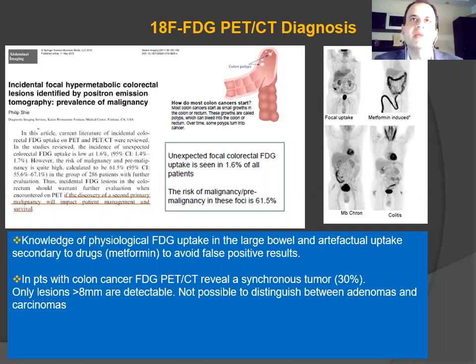Also, in 30% of patients with known colon cancer, FDG PET-CT revealed synchronous tumor. Nevertheless, we have to mention that only lesions more than 8 millimeters are detectable. PET-CT can't distinguish adenomas from carcinomas.